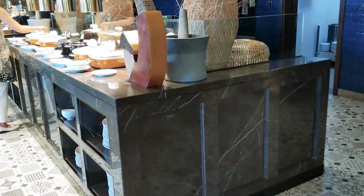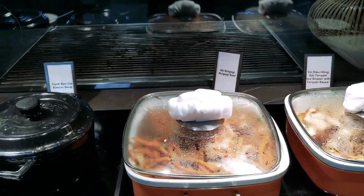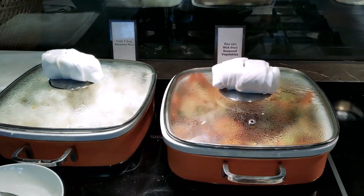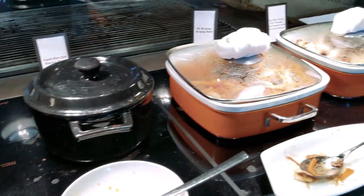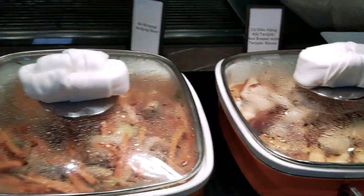All right, and then we come to the regular buffet. You have different dishes. A lot of Chinese influences as well. So you'll see seasonal vegetables, fish ball with tomato sauce, Charlie's favorite. Beef bulgogi is here. Yum. All right, and you got red snapper.